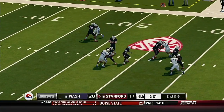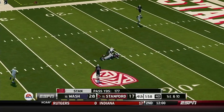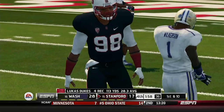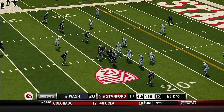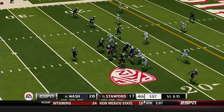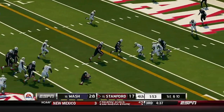Going deep. And he was hit before it could go anywhere. And for Dukes, he makes it 100 receiving yards. Yo, this guy continues to make plays, and what this can do is force the defense to have to double team. And if a defense starts to double team a wide receiver, it opens up avenues for other wide receivers and also the running game to try to exploit the defense.